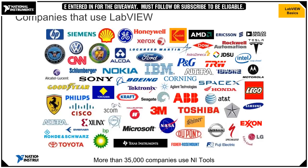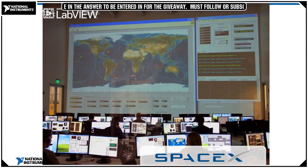There's a whole bunch of companies that use LabVIEW worldwide. You'll see some names on here that you recognize. All of these engineers use LabVIEW in their day-to-day jobs, not just us who work at NI. So you'll definitely see it again in your career, so now's a great time to learn it. One example of a company that uses LabVIEW pretty heavily is SpaceX. This is a picture of their early mission control room, and every screen in this room is actually running LabVIEW right now. So that's pretty cool. Another good reason to learn LabVIEW.